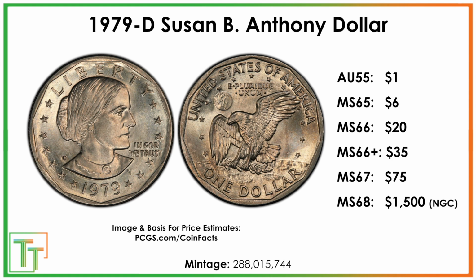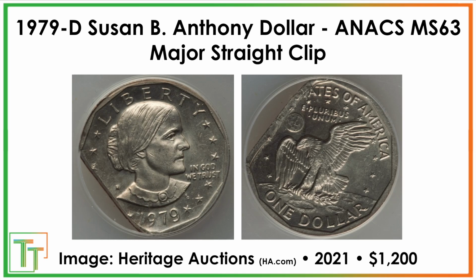A lot of the other Susan B. Anthonys are a lot more rare, but there's a fair amount of them available. NGC has one certified Mint State 68, and you're really looking for wear on the high points, such as the cheek, the hair, and in the fields, or not really wear, but like little contact marks from jiggling around in a bag and getting hit by other coins, or just planchet defects. But yeah, 288 million were made, so there's no shortage. And if you can go through a dealer's stock of uncirculated ones and pull out the really nice condition ones, that could be a good way to do it, but often dealers won't have that.